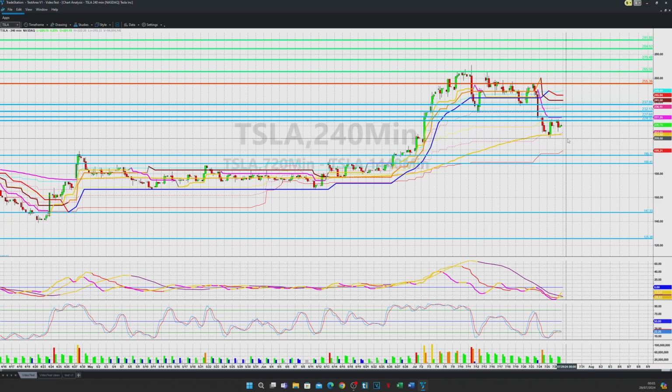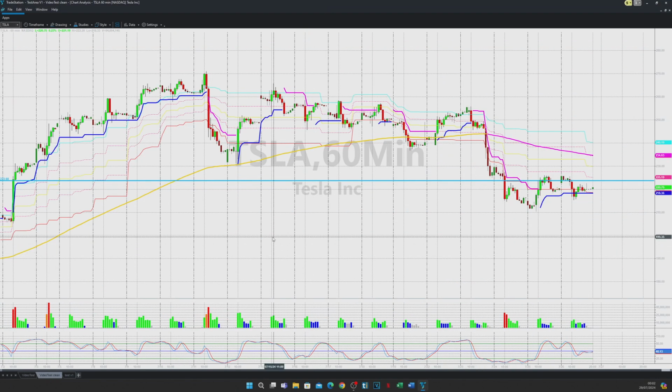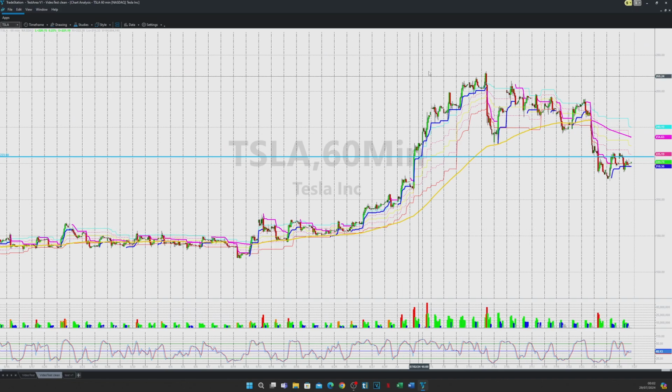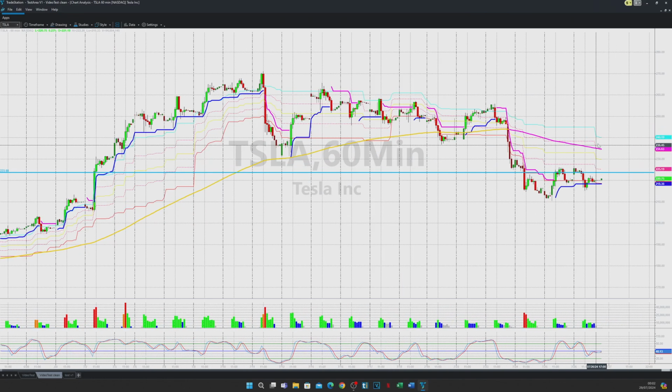If it breaks and closes below, it won't be a good sign because it can continue to the 190, even 187. So for those areas, if we check the smaller time frame, we see again here this is a trend up. This is a break of trend. So usually it could push up again to retest the break if it managed to close above, and Tesla can do so. It can convince the buyers to rejoin and push for the upside.